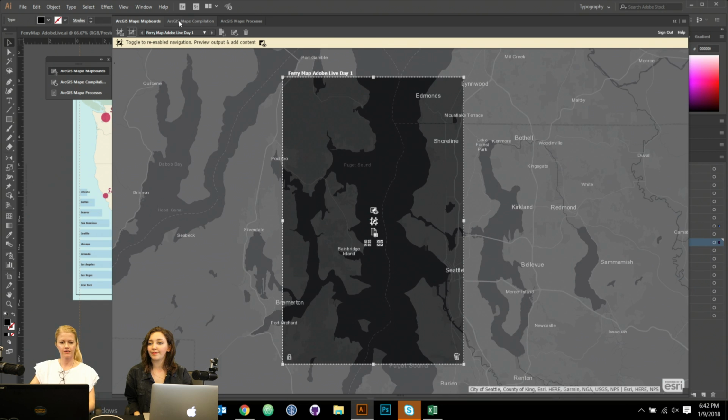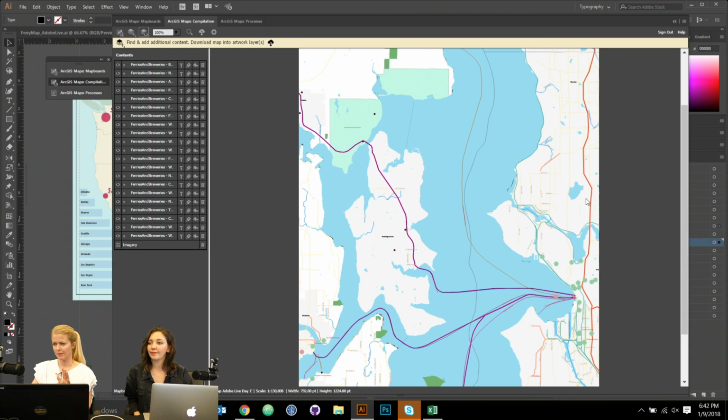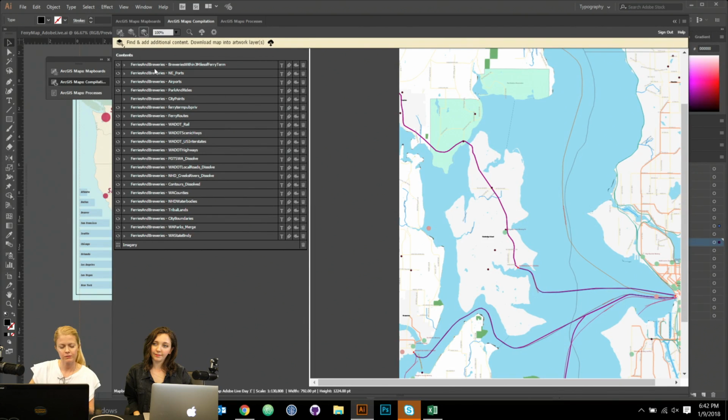So let's go over here. I did add a map that I already made. Again, remember the design happens in Illustrator. So let's look at what we have. We have Ferries and Breweries, which is the name of the map.